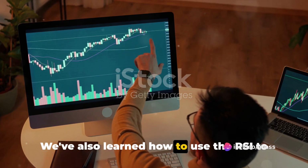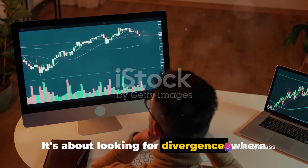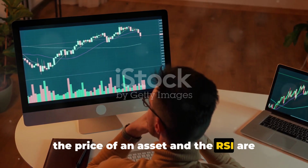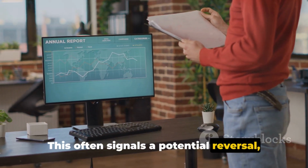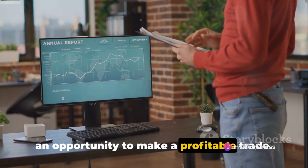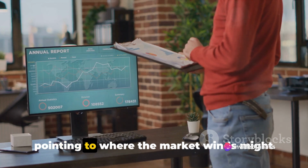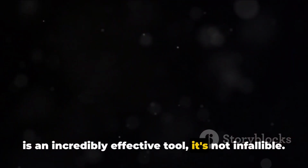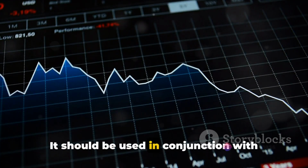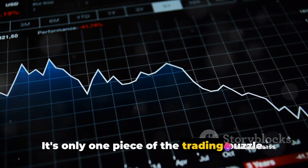We've also learned how to use the RSI to achieve maximum profit. It's about looking for divergence, where the price of an asset and the RSI are moving in opposite directions. This often signals a potential reversal, an opportunity to make a profitable trade. Remember, the RSI is like a weather vane, pointing to where the market winds might blow next. But let's not forget that while the RSI is an incredibly effective tool, it's not infallible. It should be used in conjunction with other indicators and strategies. It's only one piece of the trading puzzle.